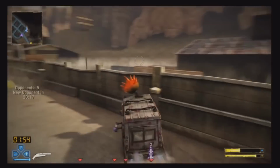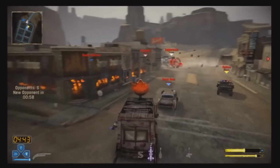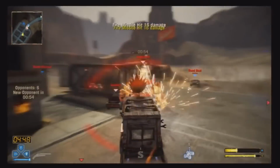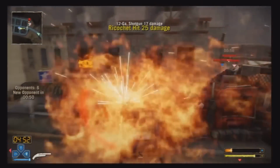This is a great, great racing game. It looks great, and it's a whole lot of fun. And like I mentioned, $10 should be the maximum price point, or $9.99. You might even be able to get it for less, but definitely one of my favorite games in my collection.